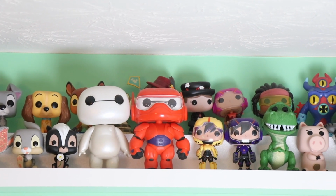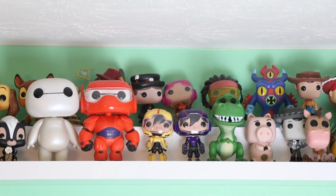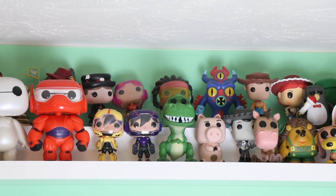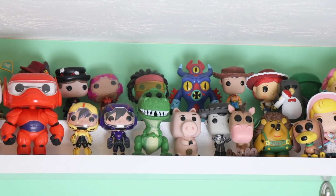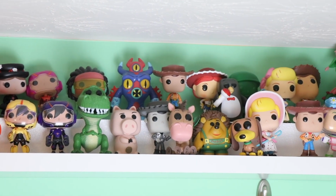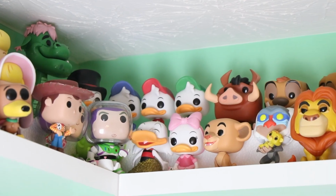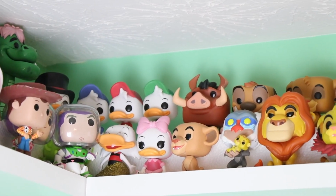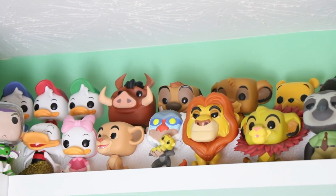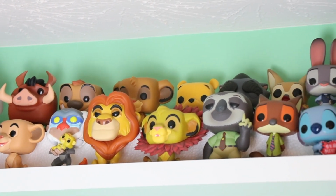Now we move into the overflow of the Pixar characters. Here we have all of my Toy Story characters from the original movies, along with some ones from Toy Story 4. Here we jump back into some of the miscellaneous ones. We have Elliot from Pete's Dragon, and we have Huey, Dewey, Louie, and Scrooge McDuck. We also have some of the Lion King characters, Winnie the Pooh, and Zootopia.